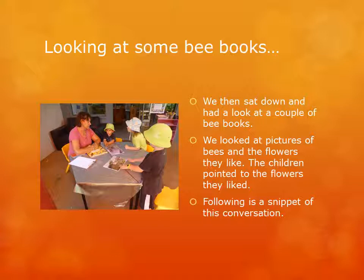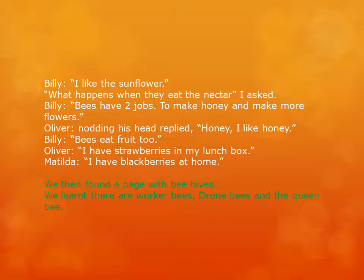And we looked at a couple of bee books. We looked at the pictures of the bees and the flowers they like, and the children pointed to the flowers that they liked. Following is a snippet of this conversation that we all had together. So Billy told me he likes the sunflower. "And what happens when they eat the nectar?"